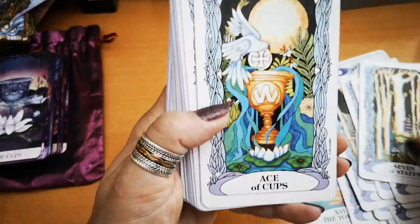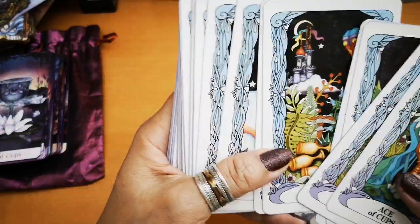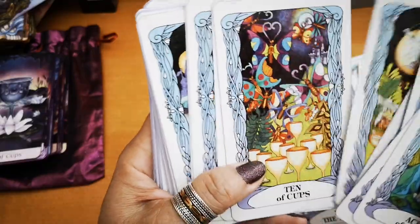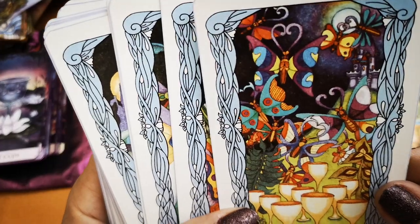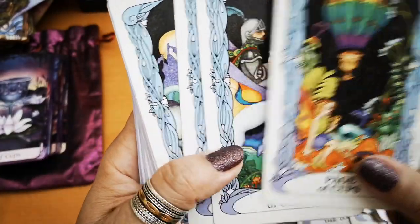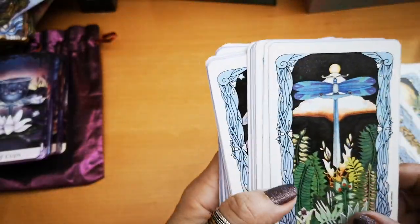And then here, the cups. Cute. I mean, it's so nice. The creator is really very clever. And look at the colors and the details, everything is so cute. Everything is so cute about this deck. It puts me in a good mood.